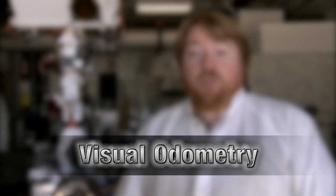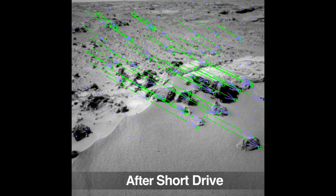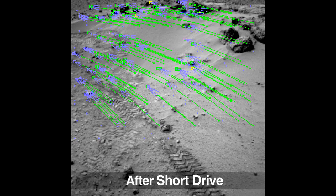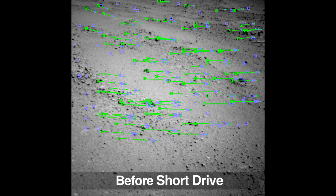Another part of the autonomous navigation capability is using visual odometry. Visual odometry uses images from mast cameras to look at the terrain before and after a small drive step. Curiosity will see a few hundred features and see how they moved across the step. And by tracking those features, she can know exactly how far she moved, whether she slipped or twisted a little bit during the drive.